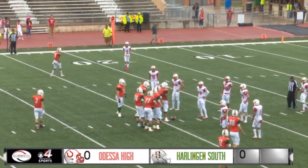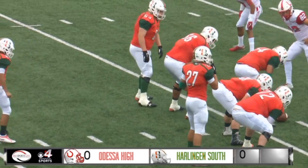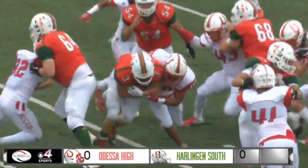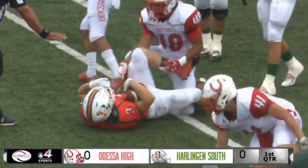Seems like they're going no huddle here. Harlingen South trying to catch Odessa High on their heels early to start this ball game. Torres, pistol formation, sends his man in motion now. Handoff. Hendrick up the middle again. Nothing there. Lots of white jerseys, and they will wrangle him to the ground. No gain on the carry.